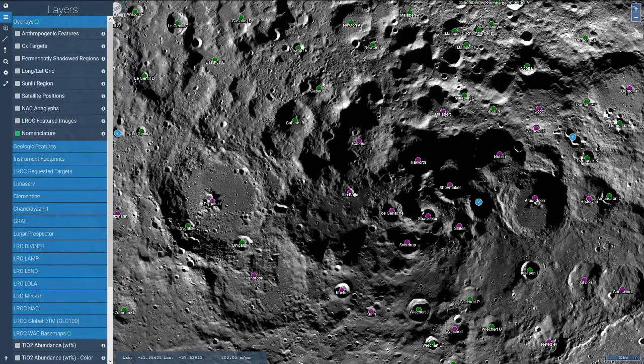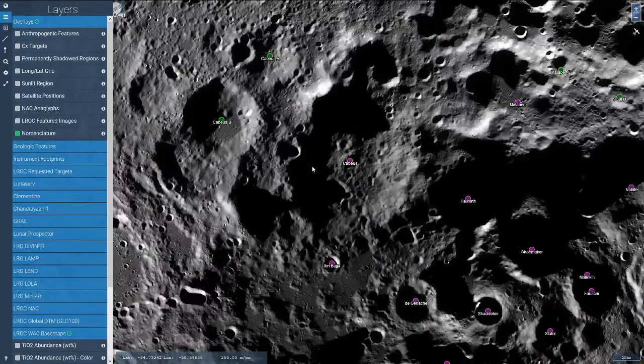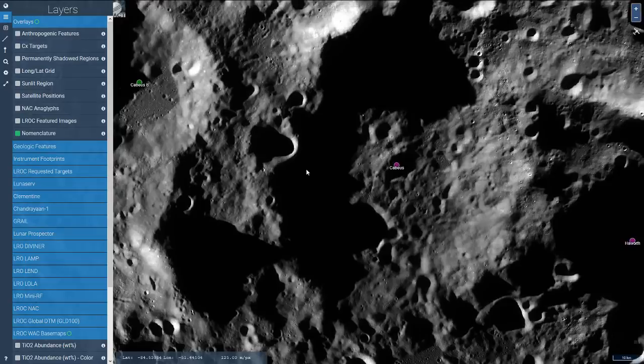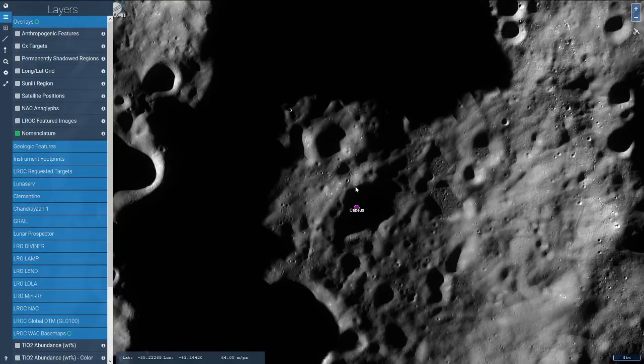And you'll notice that I have this area right here is prominent, and the reason is because it's Cabeus Crater, where the LCROSS mission targeted, and where it actually put that rocket booster, and it collided with the terrain down here at high speed, and what was splashed up was analyzed spectroscopically, and they saw that it did have signs of water. So that's where the LCROSS mission targeted.